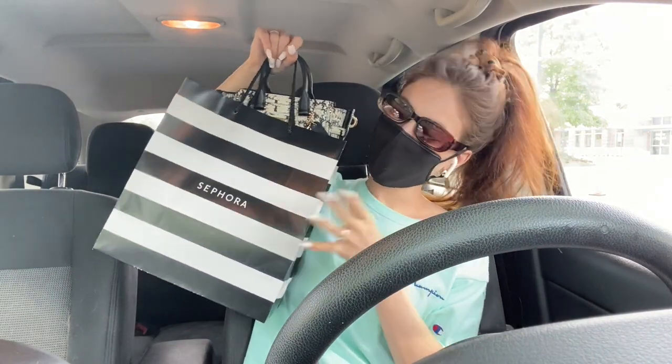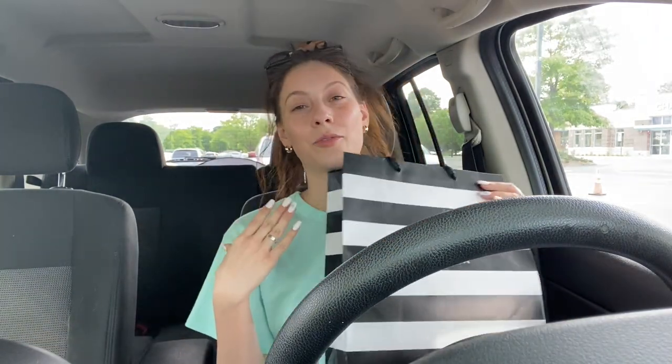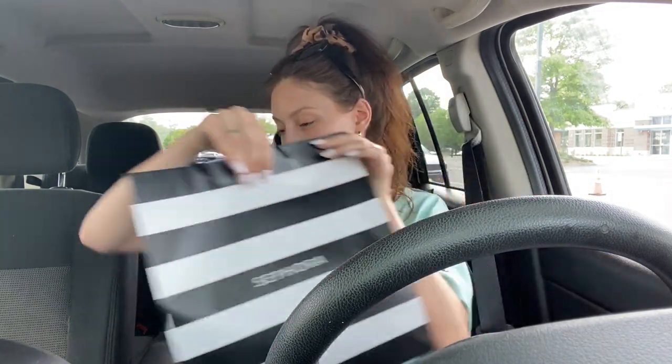Here we are. This is one of the biggest Sephora bags that I have ever gotten, okay? If I'm being quite honest, I don't think I've ever gotten a bag this big for any of the purchases I have ever made for myself. If I just leave it in the bag like this and I don't wrap it up at all, I think he's gonna be extremely confused what this is.